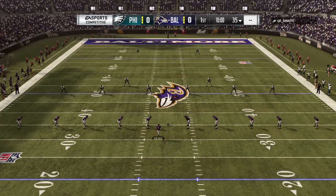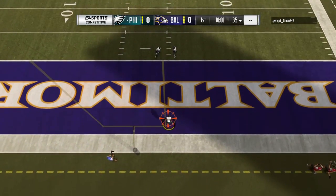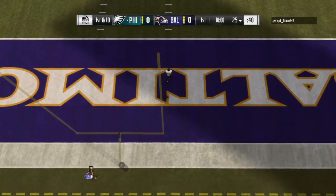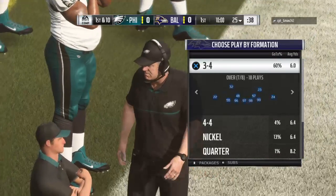Justin Tucker set to boom this one away. And off we go from M&T Bank Stadium. This will be taken to the back of the end zone. And no run back here. This will be a touchback, and it comes out to the 25-yard line.